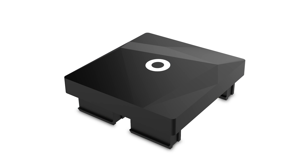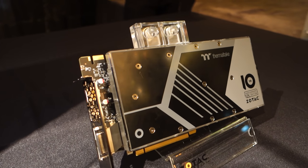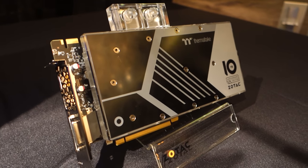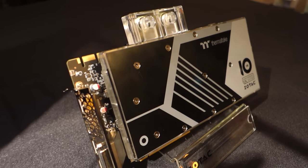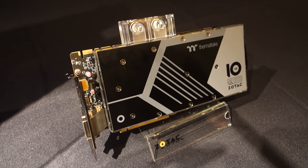So another cool thing about this graphics card is that it will come included with a very special limited edition SLI high bandwidth bridge from Zotac. It actually looks really nice. I personally like the minimalistic design that they're going with here. But on top of that, if you did want to pick one of these up, they will probably be available in December, but you're going to have to pick them up quick because these are only available in limited quantities. It's probably also going to cost you an arm and a leg.